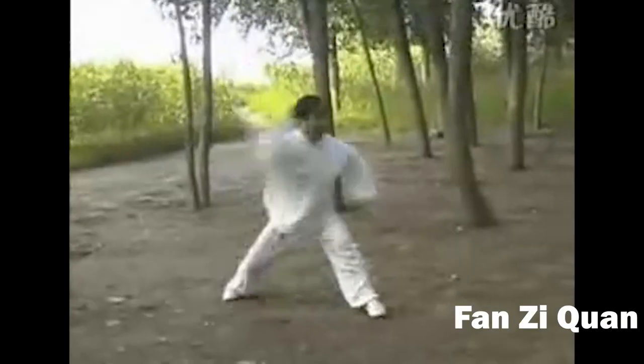Next, I'm going to show you some other short examples of other Chinese styles that are prevalent in using side stance. You can probably just do a Google search or YouTube search and find these yourself, but here are a few just to add on to my original point.